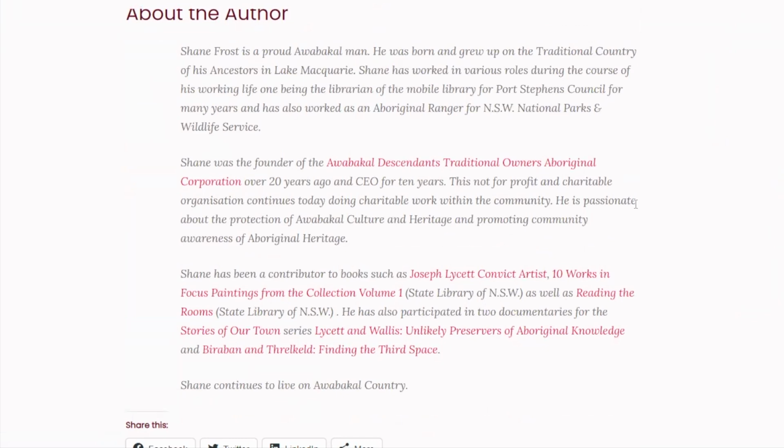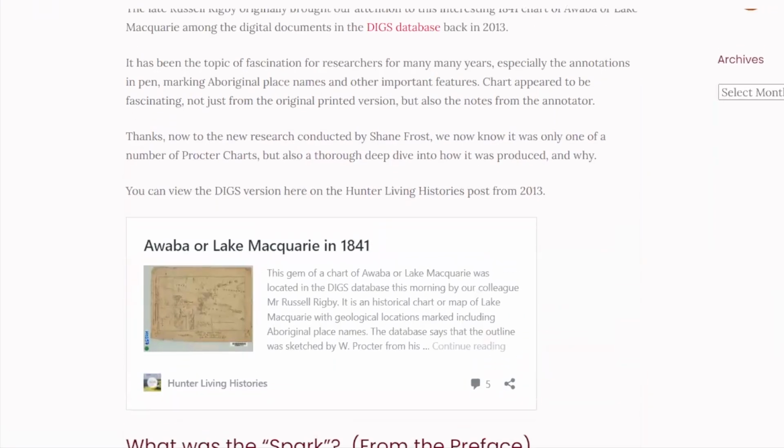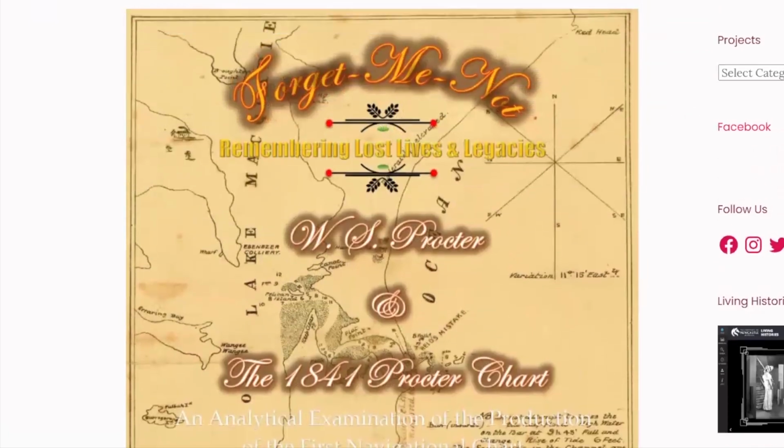It's 360 pages. I never ever thought I'd write anything. If it was a couple of pages, I'd be amazed. But this turned out to be 360 pages, and you can see there it says "Forget Me Not," remembering lost lives and legacies. It's W.S. Proctor and the 1841 Proctor chart. Now, I haven't called it a map because it's not a map. It's a nautical chart, and it's the first nautical chart of Lake Macquarie. So this is really important.